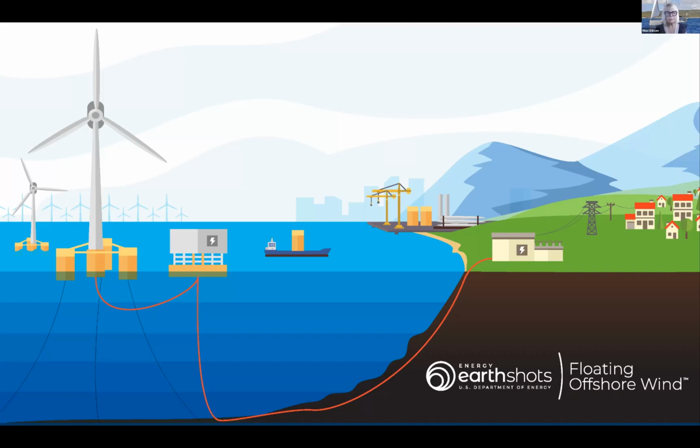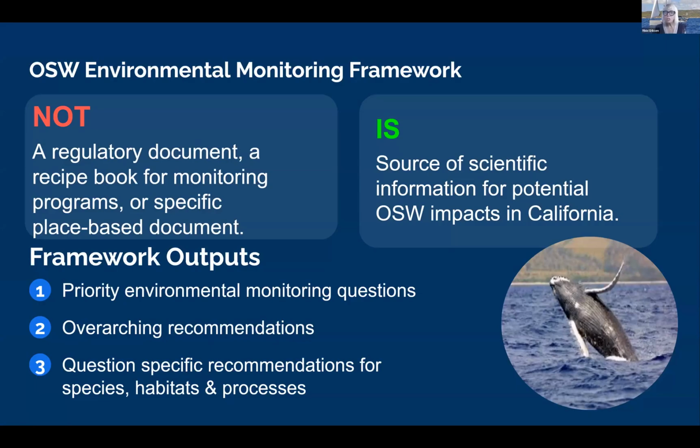So if we go to the next slide. So just a little bit about what this document is and what this document isn't. It is called the California Offshore Wind Environmental Monitoring Framework. It is not a regulatory document. We have permitting information in here, but it is not conceived as a regulatory document. It is also not a recipe book for monitoring programs. And it is not a specific place-based document. The only place we talk about specifically is actually Humboldt Bay because it is so unique and there is an offshore wind lease area out there.